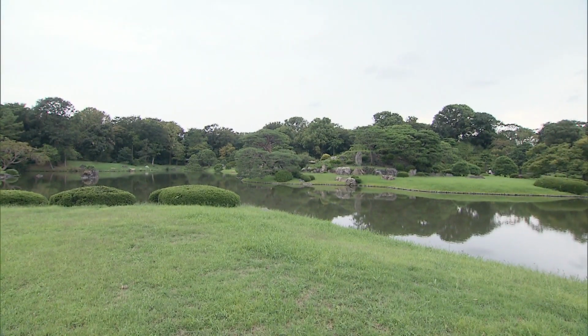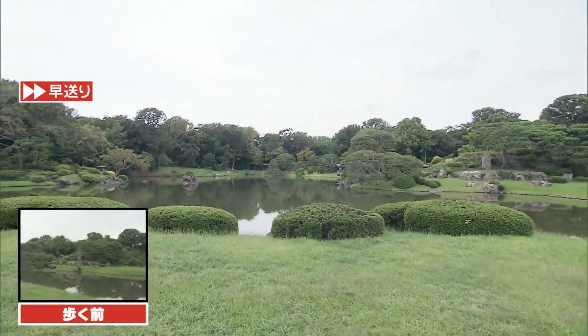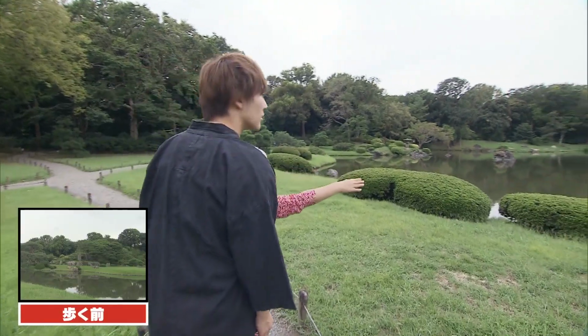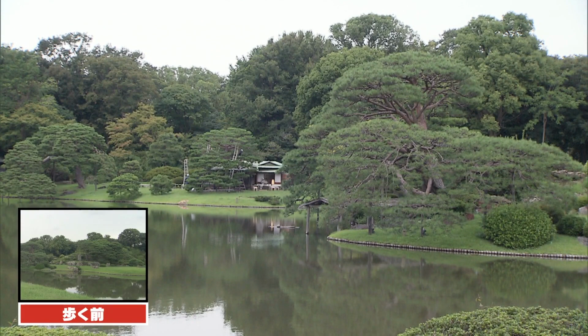The characteristics of this style are more noticeable when walking along the path. Try to remember what the view looks like from this spot. After taking just a few steps along the path, you might have noticed the view has changed greatly.